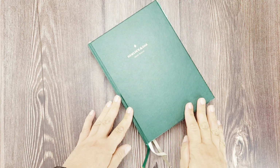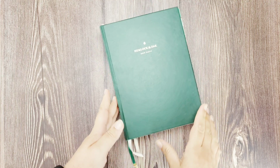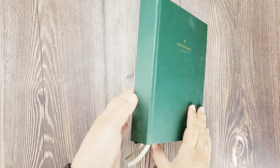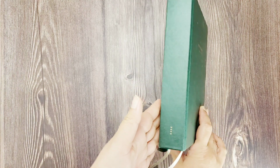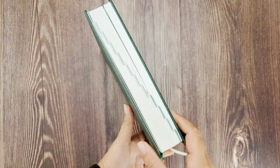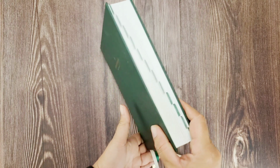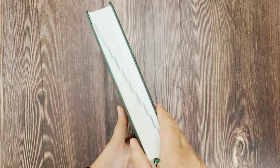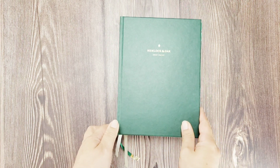So it's time for another budget review, and for those of you who are new here, I picked the Hemlock and Oak 2023 Daily Planner as my budget planner for this year. This is the first time that I tried this planner, and I'm absolutely sold on it, guys. I've already pre-ordered my one for next year.